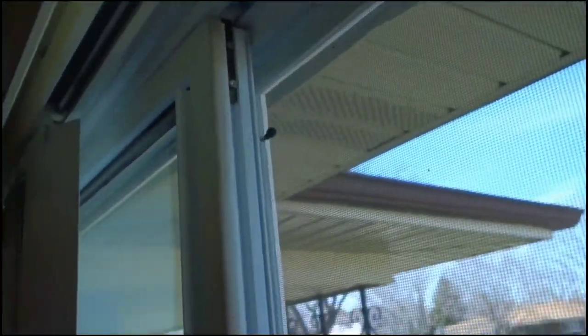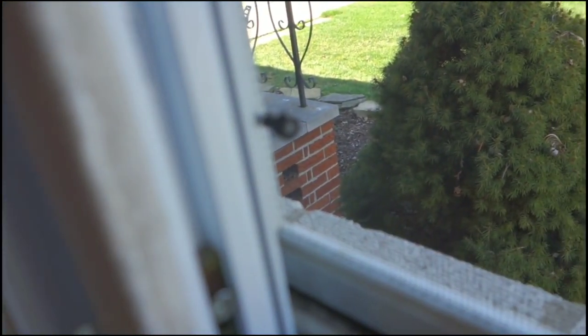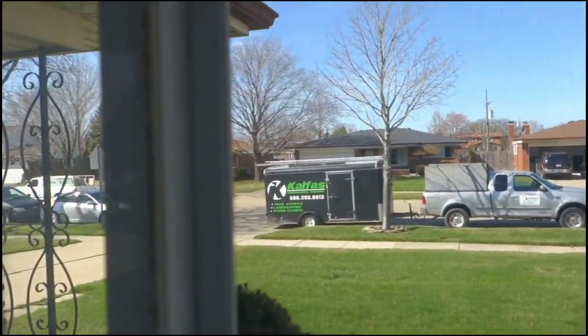So this one seems like it's impossible. I see it's got the pull tabs. You've got to be extremely careful so you don't break them when you pull them out. And sometimes if they're really old and pull tab style, you will break them because they just fall off like brittle. So I see this window here has these notches because I can't get the screen out.